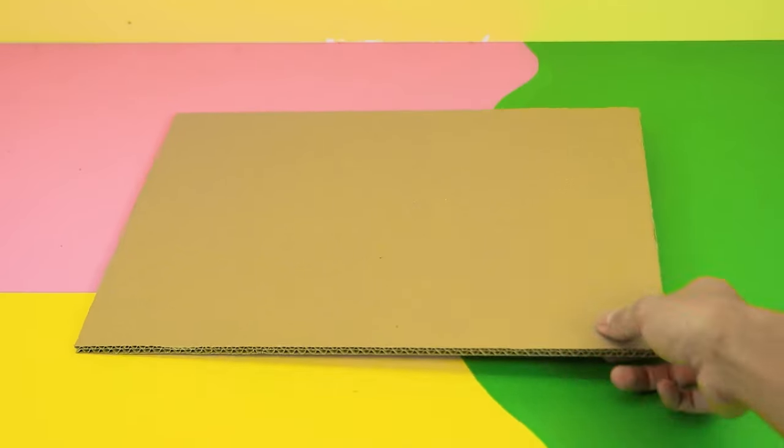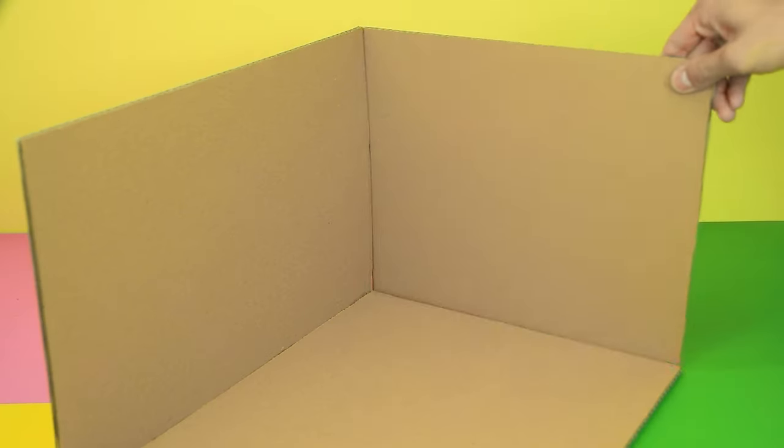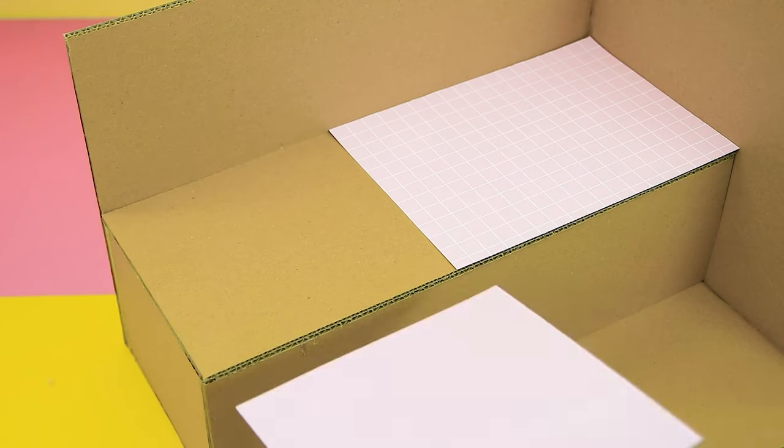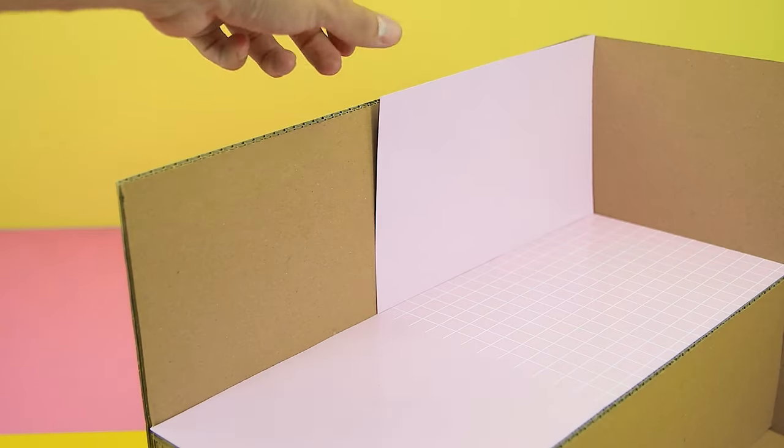Do you like bunny and carrot? For me, they're the cutest in the world. So today, I will show you how to make a cute pink bunny house with a bunk bed from cardboard.